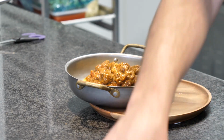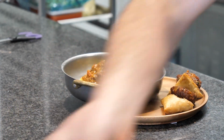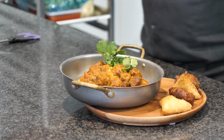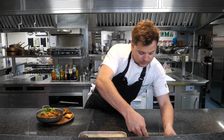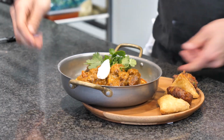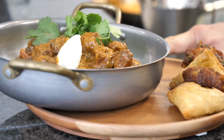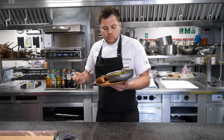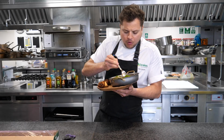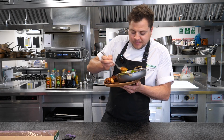Over there. We serve those little snacks alongside it. A nice bit of coriander in there. And then, just for good measure, a little dollop of that. And that is our mutton rogan Josh curry with pilau rice and Indian snacks. Lovely, if I do say so myself. Want a nice little cold Cobra beer with that. Very nice.